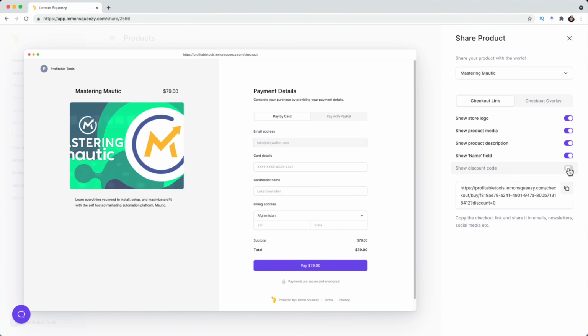If you wanted to hide that box, that is probably a good idea, because if you have that discount code box there, a decent chunk of people are going to start searching for discount codes online. And if they can't find them, that might actually prevent them from purchasing. So I highly recommend hiding that unless you actually have a discount code for people to use.